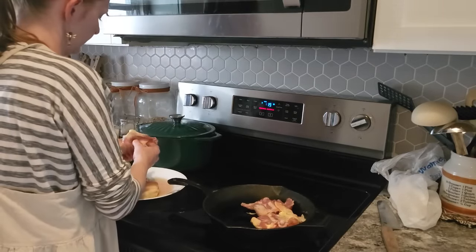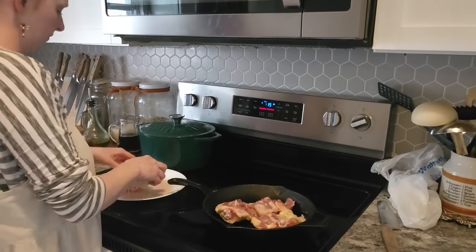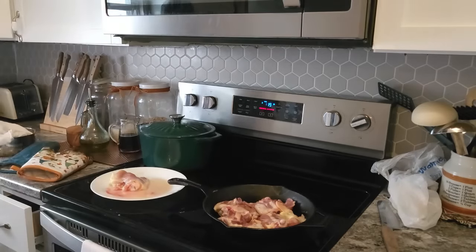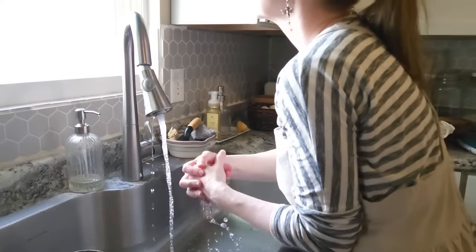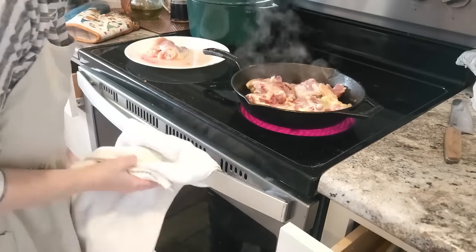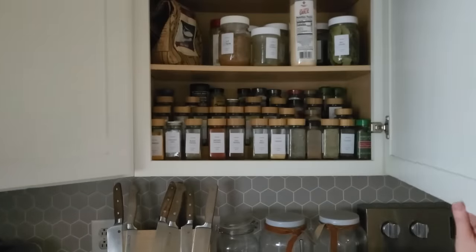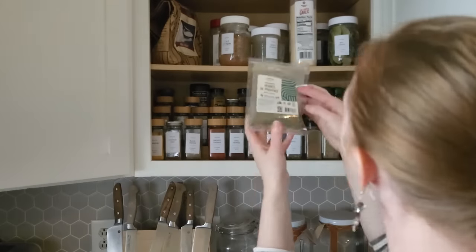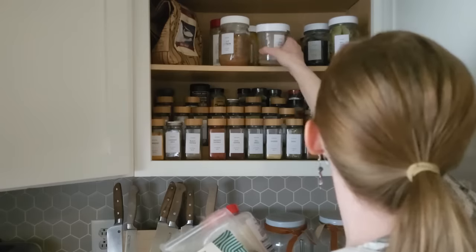I thawed out some of these bone-in chicken thighs, and I'm going to get those started by browning them in butter on the cast iron skillet. I was inspired by this herb that I have in the cupboard, Herbes de Provence, and it has beautiful notes of basil and thyme and rosemary and some lavender in it, and just kind of has this herby floral scent, and I thought it would be perfect for just a spring chicken dish. So I'm going to douse my chicken with some of that beautiful Herbes de Provence and some garlic powder.